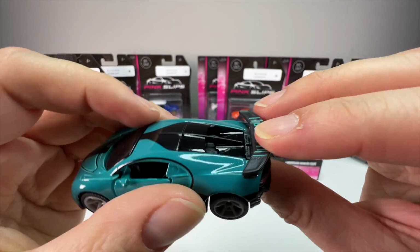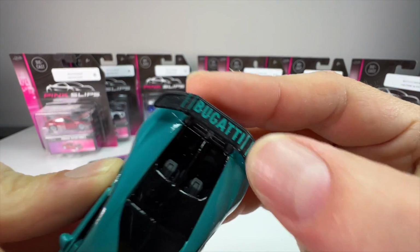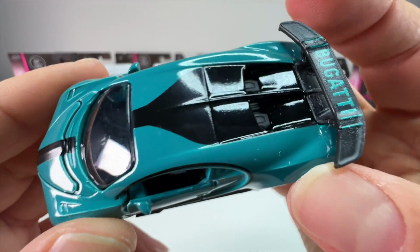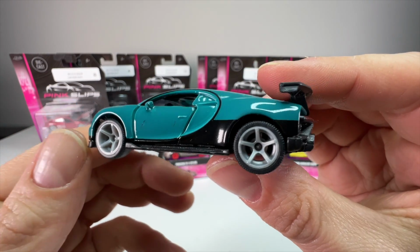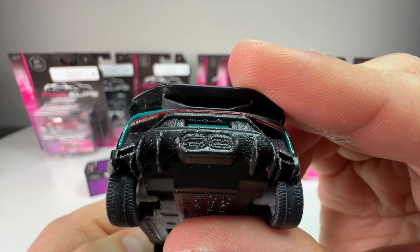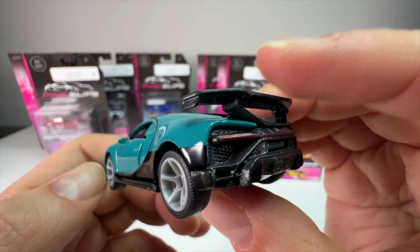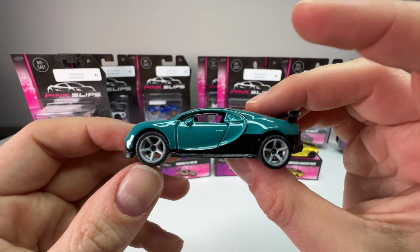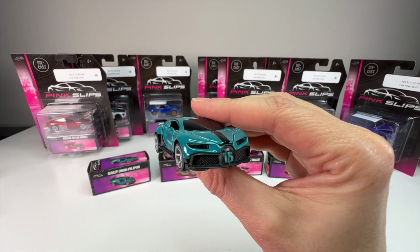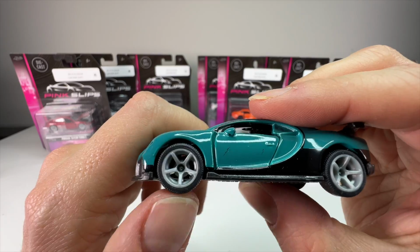Again, this is a separate spoiler. It's got Bugatti on it. It doesn't look hateful. It's got a little bit of artifact on it. It's got the black stripe. You can see the engine down in there. Very detailed. It's got a lot of detail on it. It's got the exhaust. The exhausts aren't very good because they're molded in plastic. I'm not super happy about that. But overall, as a release, I think this looks great. Especially from the front. I think the front looks pretty mean. I like that 16 in the grille, and I really like these 5-spoke wheels too.